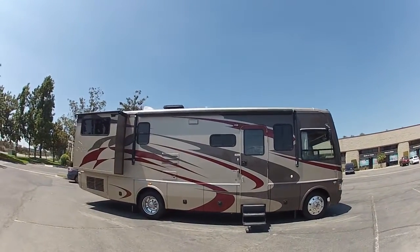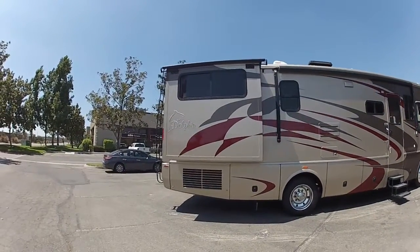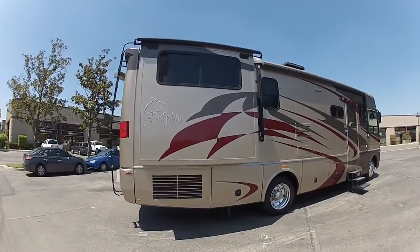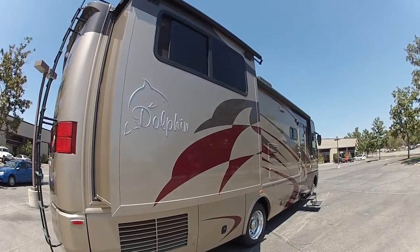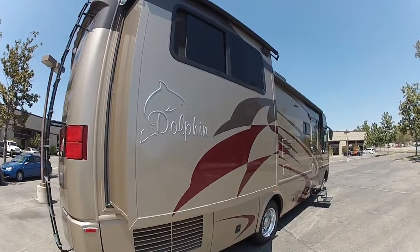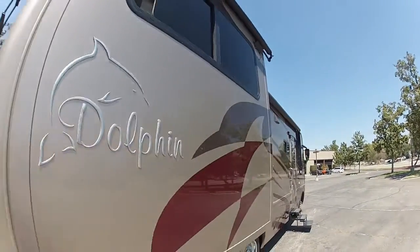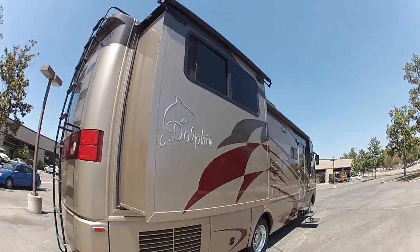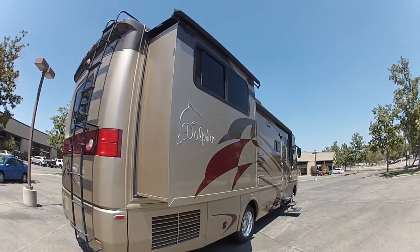And it's full body paint since we have the sun shining on it. We're going to walk all the way around, then we're going to go inside. This has the dual pane thermal insulated and sound insulated windows with two panes of glass in each window. As you can see, there was two panes of glass there. It's full body paint with a total mirror finish exterior.